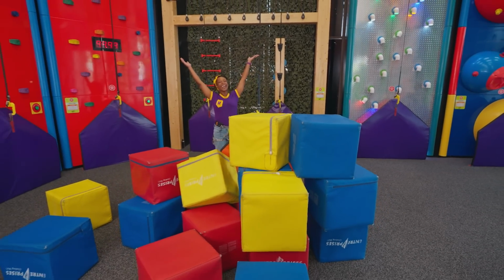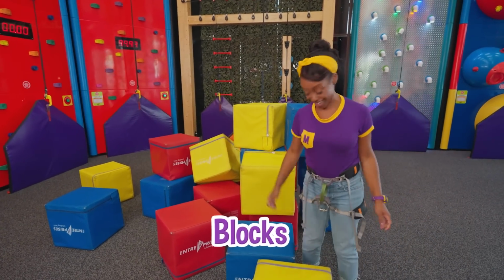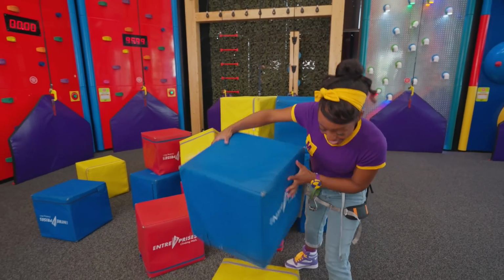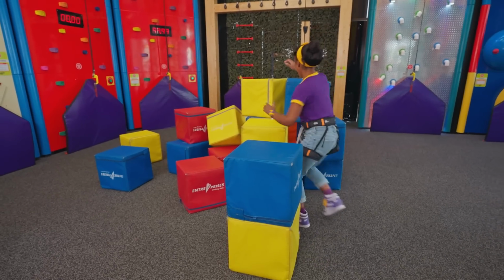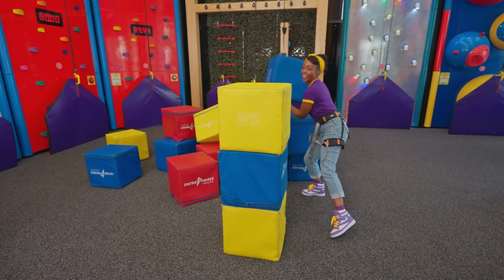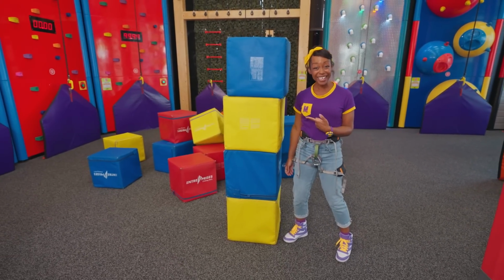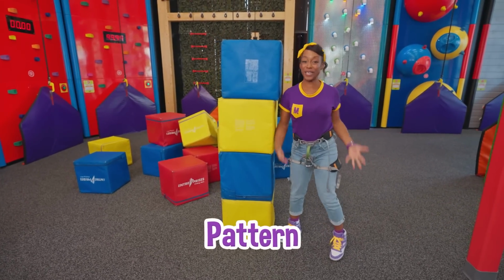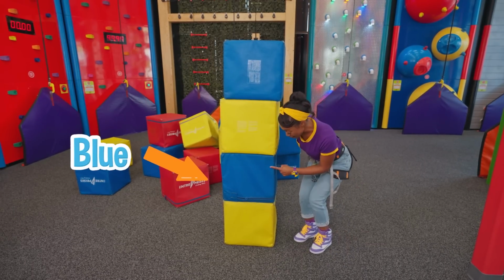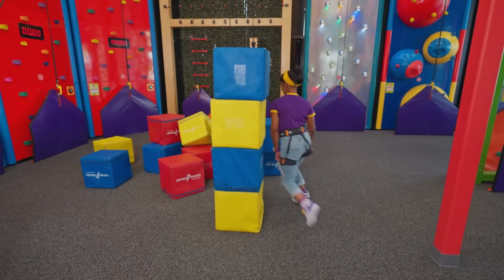Surprise! Here I am. Oh, check out these blocks. I want to stack them. Yellow, and then blue. Let's do another yellow, and another blue. Whoa, cool pattern. A pattern is something that repeats itself. See, blue, yellow, blue, yellow. Let's put another yellow one on top.